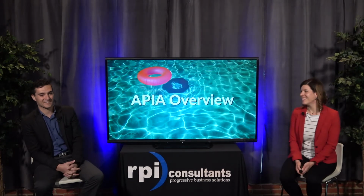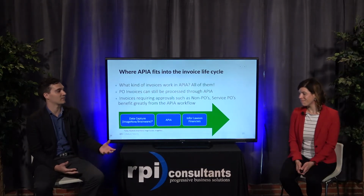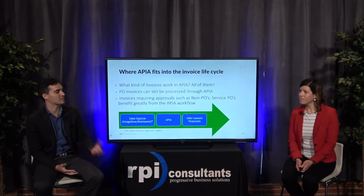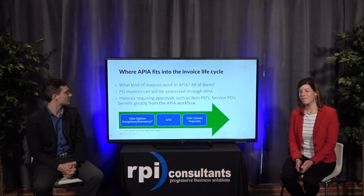All right, so we're going to jump into our bonus section, which is an APIA overview. So this is that aspect that we were talking about. That's the AP Invoice Automation. And so what this does is it actually facilitates a new way to kind of use the same accounts payable functionality, the AP20 screen that we're fairly familiar with inside of the Lawson applications.